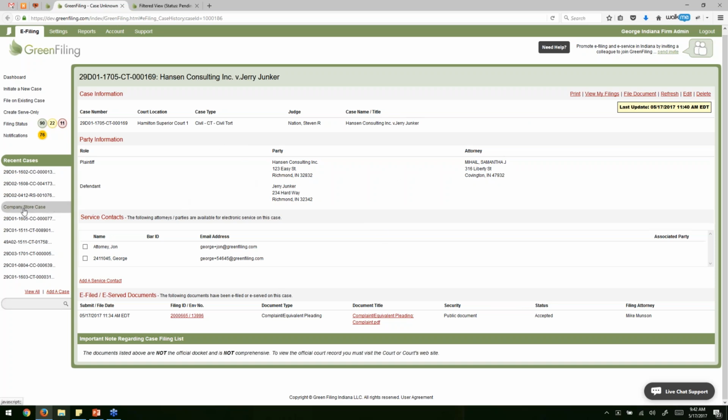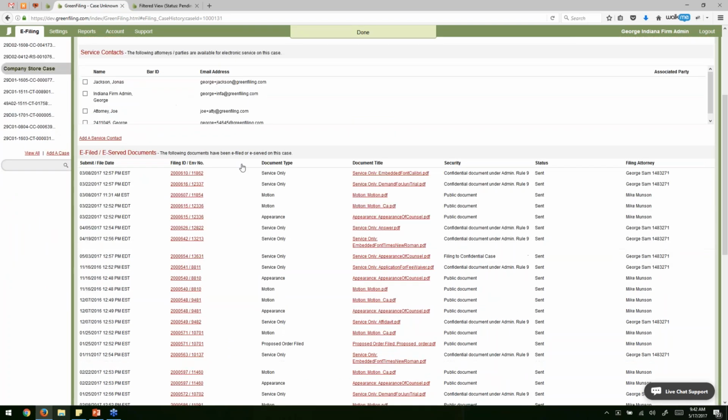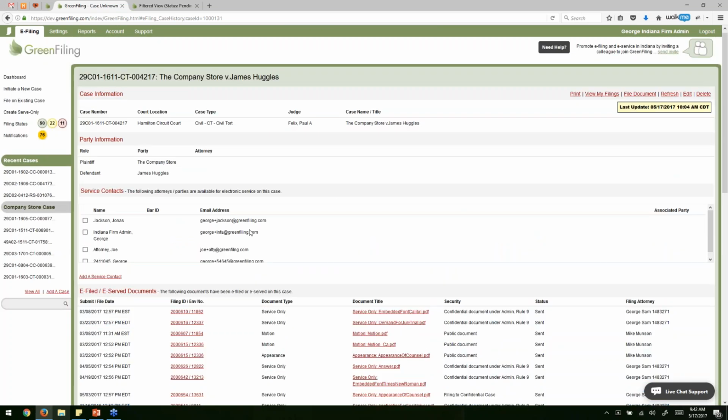If I pull up one of these other ones that have a little bit more data, you can see here's one, case info, party info, but see all the e-filings that have occurred on this case. Just kind of gives you a little bit more information about the current activity. So we call this our case summary view. It's something I think that's unique to Green Filing. Some of the other service providers don't quite do this.